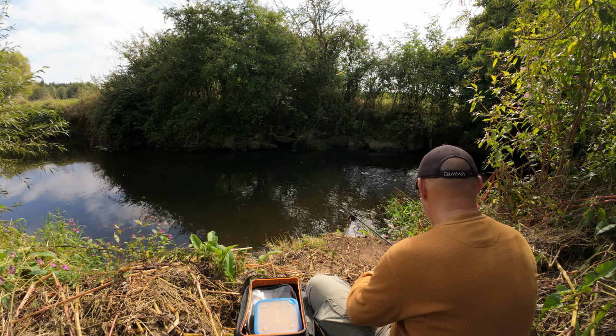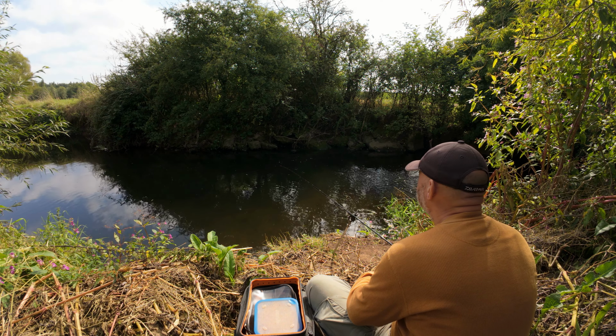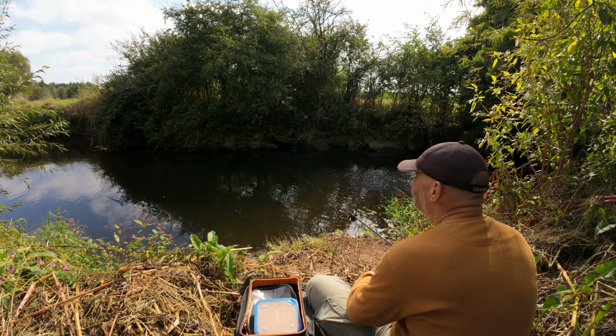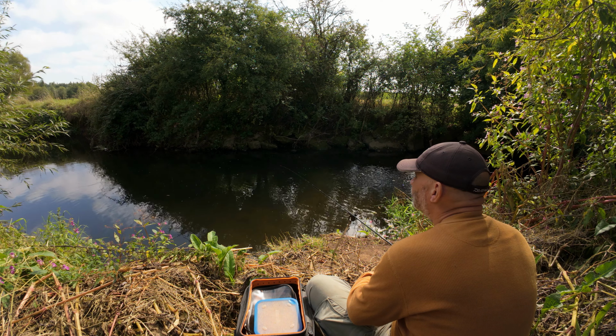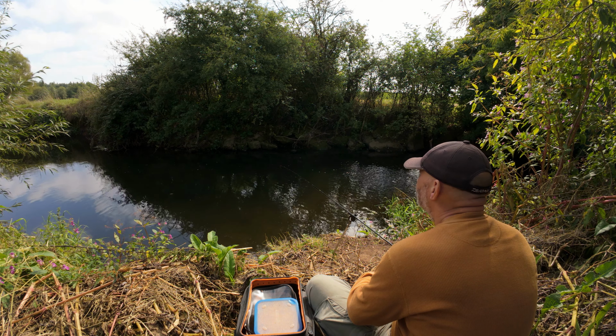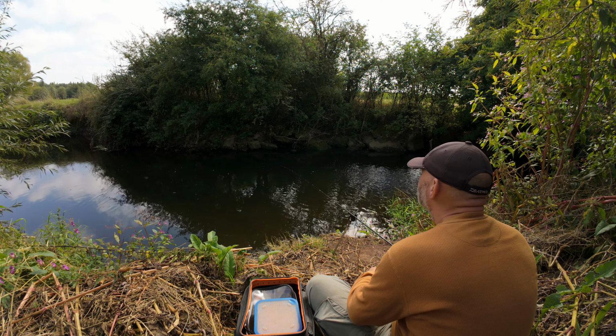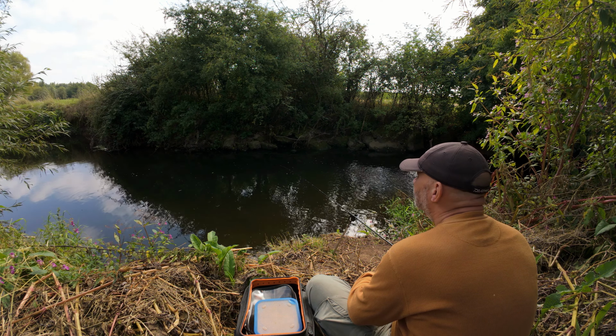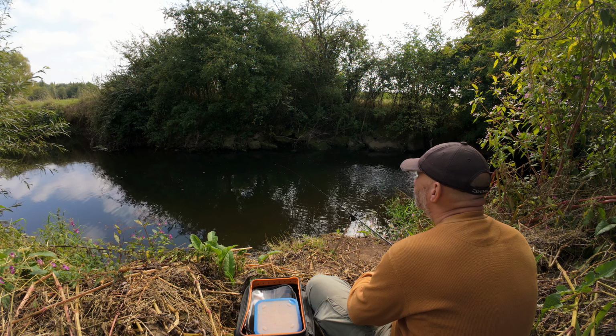Well, this river is certainly alive with fish. There's fry everywhere. Teeming with life. Tappy, rattly bites all the time, even on meat.